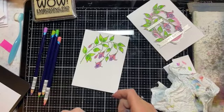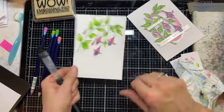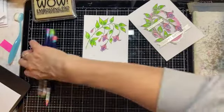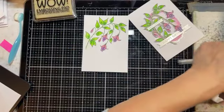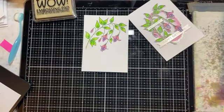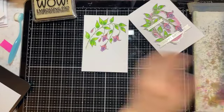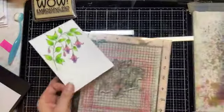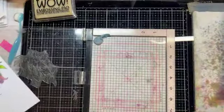Okay, so that looks fine. So I am going to give that a chance to dry, and I think I'm going to stamp my sentiments so that I can cut those out and be ready for my card while that is just drying a little bit. So I'm going to use the bottom part of my card.